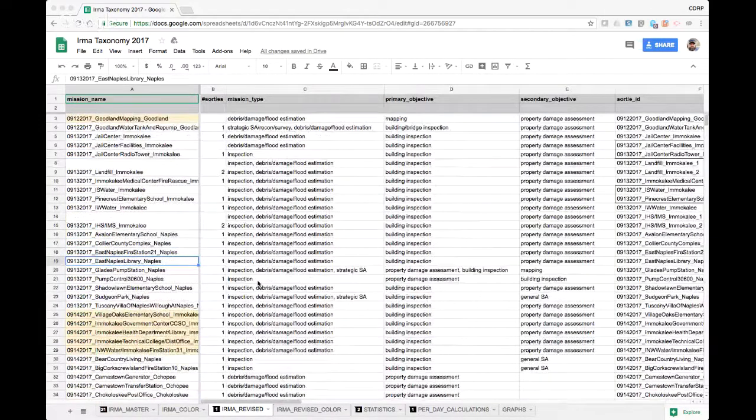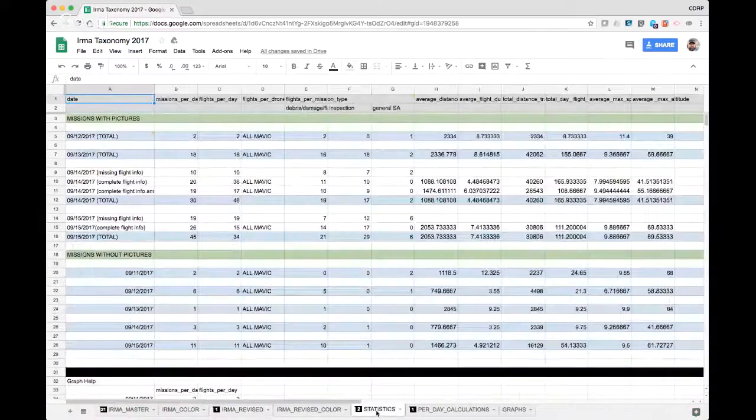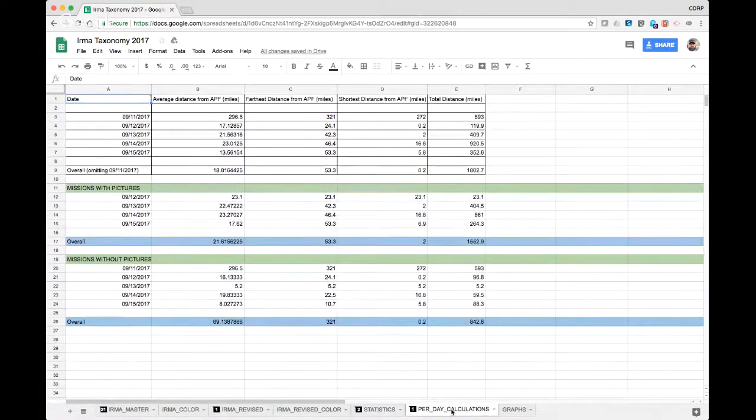You can download this as an Excel spreadsheet, or you can of course work with it here in Google Sheets. We do have some basic statistics set up for you, all ready to go, including by day, average distance, flight durations, things like that. One interesting thing is we pretty much flew all Mavics all the time in Harvey. We did have Inspire 1s, Parrot Disco fixed wings, 3DR Solos, and an M600, all available. But frankly, for the types of work that we were doing, the Mavic did the job.